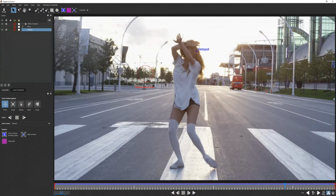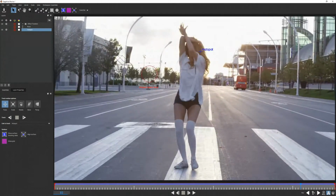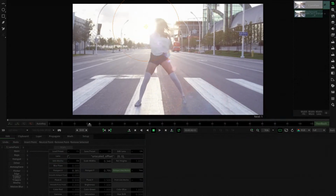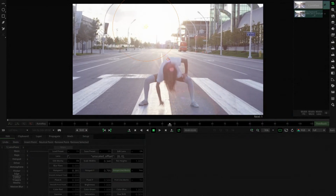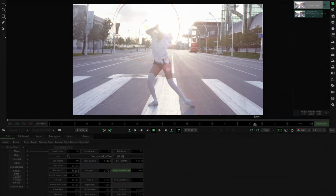Actually, I'll probably stick it around about there, which is kind of nice, and I'm happy with that. I'll save that out. Come in, and I will now apply that hotspot in here. So Mocha uses hotspot. Let's give that a quick play through, and we are now looking as if we have a nice little lens flare going in the background.